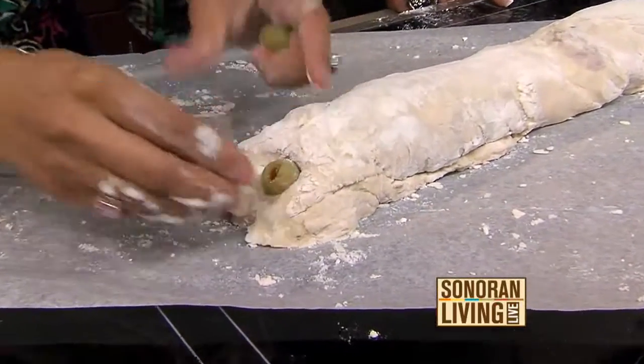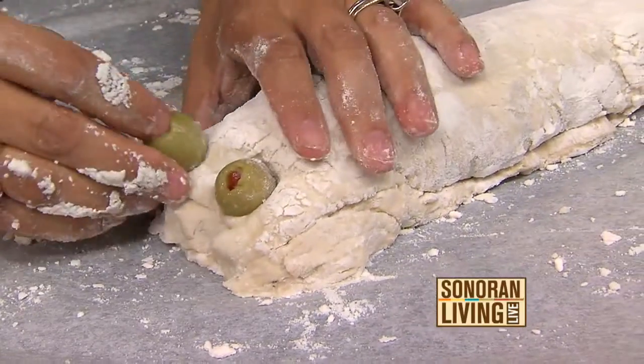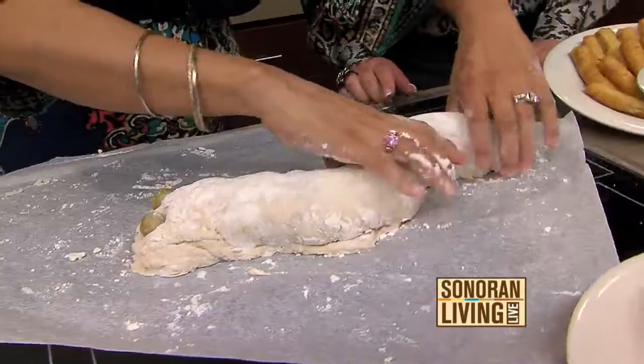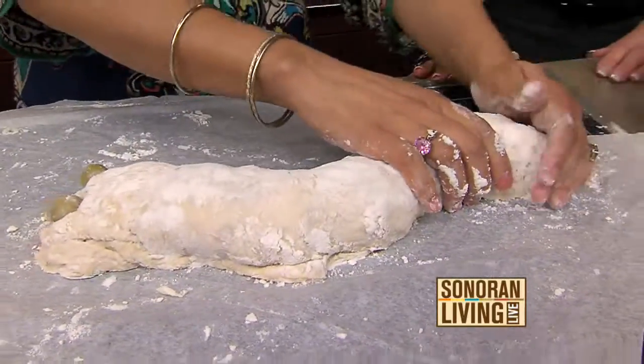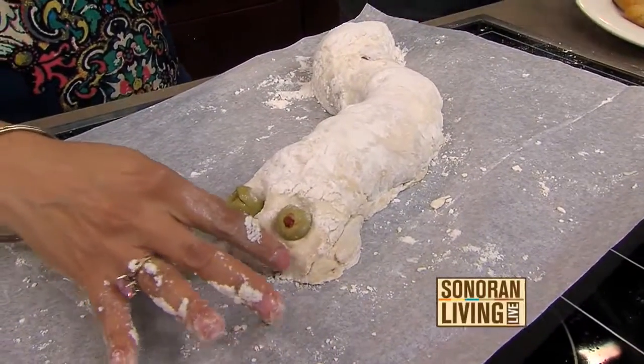Oh yeah, you've got to have the little pimento sticking out. Yeah, and then you're going to stick that right in there, like so. And you're going to form it, because he's a little snake. And then you put it in the oven at 350, and it's going to cook for about 30 to 35 minutes. And there you have it. Super easy, and so cute.